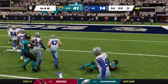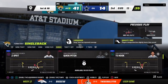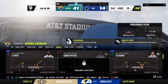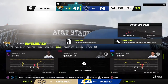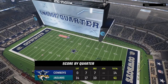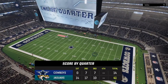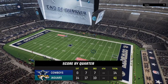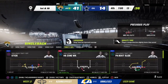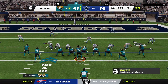What a great effort there. He's going to get this inside the 15, and they'll spot it at the 13-yard line. Nice run. Back-to-back nice plays, 12 yards that time, and a first down. We're on to the 4th here on Thanksgiving Day. This is the National Football League on EA Sports. From the 13 now, they work on 1st and 10.